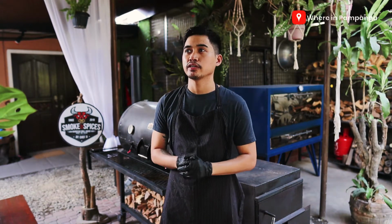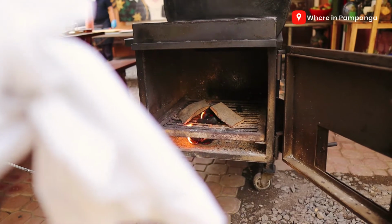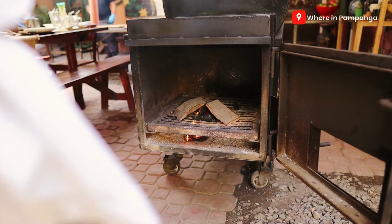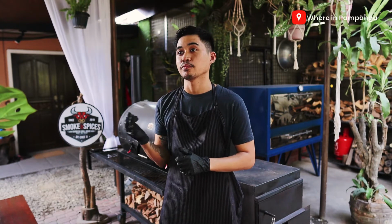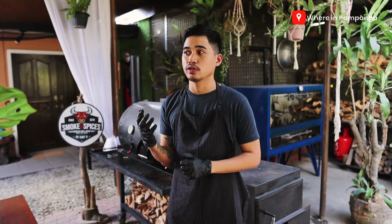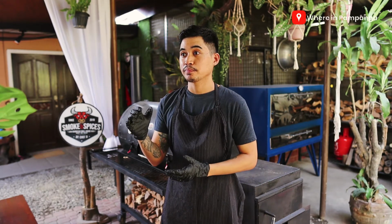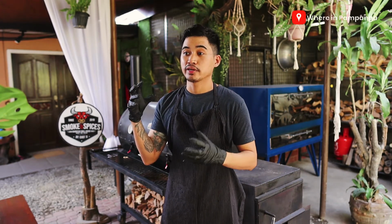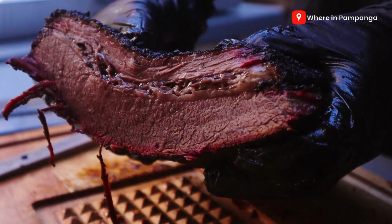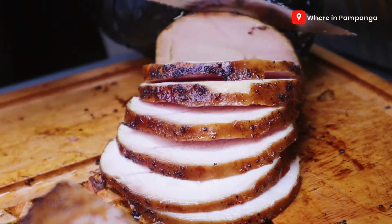Usual procedure naman is that, number 1, dapat alam mo yung woods mo. Should be compatible to the meat because may mga woods tayo na strong yung smoke. So, alam mo rin dapat yung meats na gamit. Number 2, maintaining temp lang naman siya. For brisket is usually 10 to 12 hours. Low and slow. What I mean by low and slow, low temp. Tapos slow cooking tayo para ma-tenderize lalo yung meat, ma-maintain yung juiciness ng meat. Tapos sa ribs, 6 to 8 hours. Chicken, 3 to 4 hours.